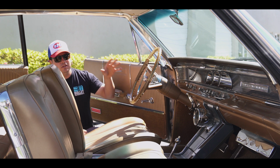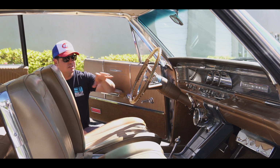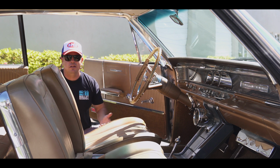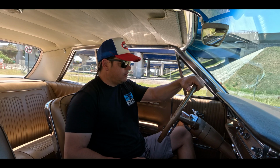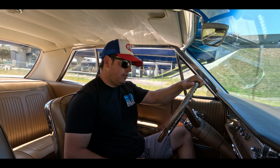We're going to go into more details on the actual gauges, the stereo, the lights, the functionality of this whole entire vehicle when we go for the test drive. Let's jump inside and do it. All right, let's take her for a test drive.